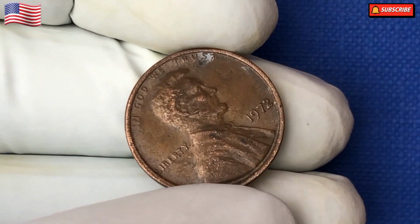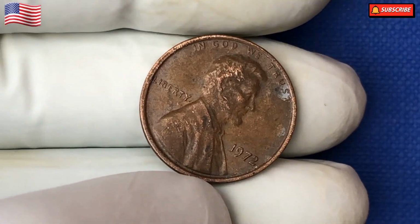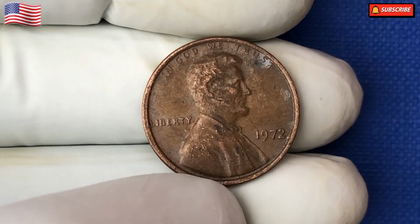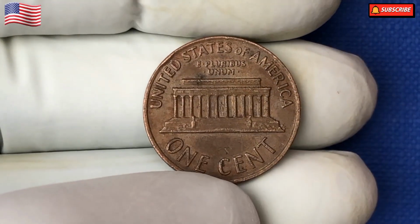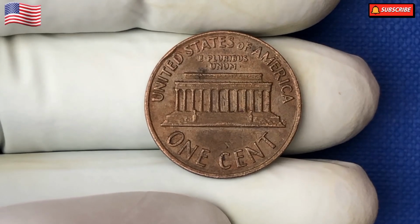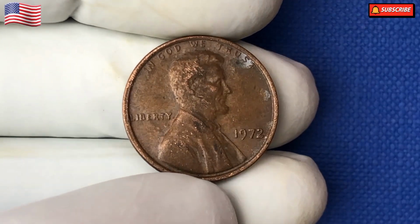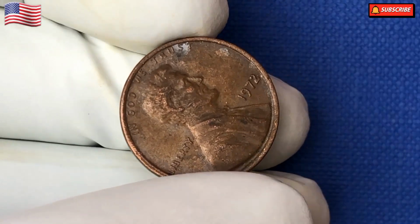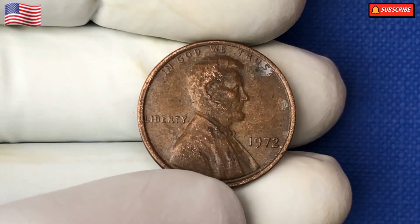Let's first take a trip back to 1972, a year that was packed with history and significance. The United States, fresh off the excitement of the Apollo 11 moon landing and in the midst of political change, was still circulating the iconic copper penny. At that time, these coins were being produced by the billions, with the United States Mint using various mint marks to signify where they were made: Philadelphia, Denver, or San Francisco.